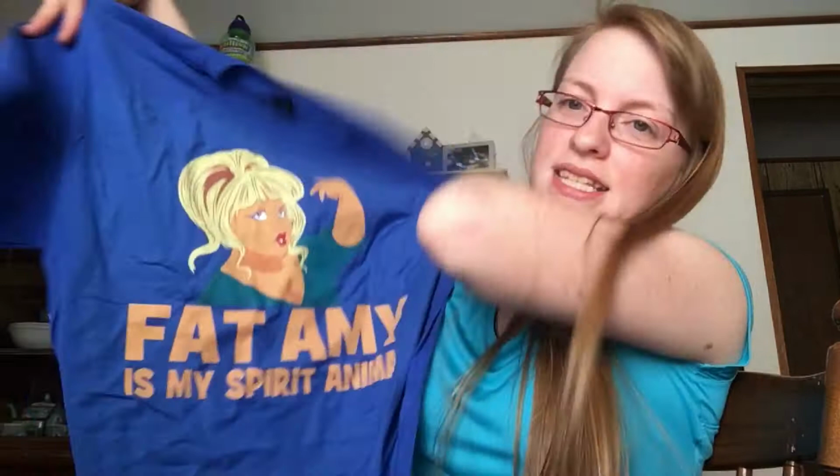But I also got another item in the mail that I really wanted to share with you guys. It's not really bookish related. It's fandom related. I got this cool t-shirt that says, "Fat Amy is my spirit animal." Me and my best friend both got the same t-shirt, and we just love them. They're just so cool, because we love Pitch Perfect. It's our movie. It's our jam. So I wanted to share that with you guys.